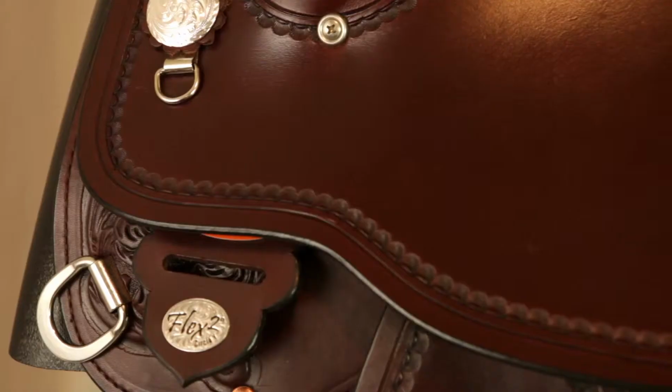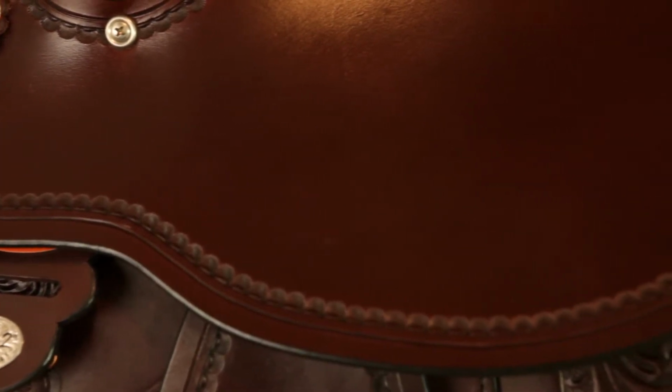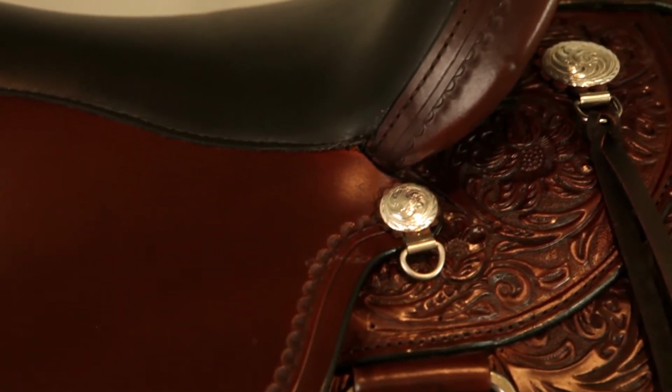and that's going to allow heat to release, keeping your horse cool, and it's going to prevent rubbing and sore spots on the spine. Beautiful stamped basket and floral pattern tooling with a classic shell border gives the Cottonwood a full detail style accented by low dome silver conchos.